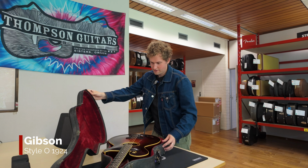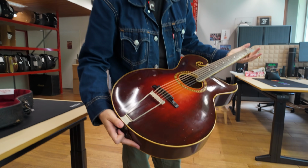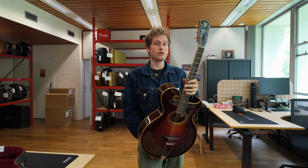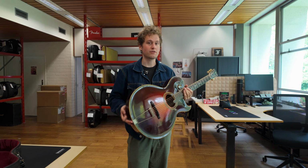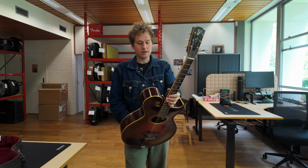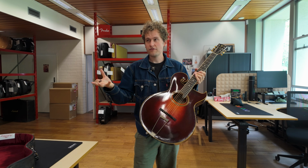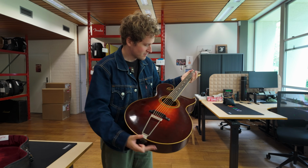Wow. That is awesome. What a cool design this is. A Style O. If I'm not mistaken, 1924 means that this is still a Lloyd Loar era at Gibson. Lloyd Loar, one of the most important luthiers ever over at Gibson. He pioneered a lot of stuff for them. I think he introduced the F-hole on their guitars, introduced the L5, the F5 mandolin as well, so really important luthier and builder.